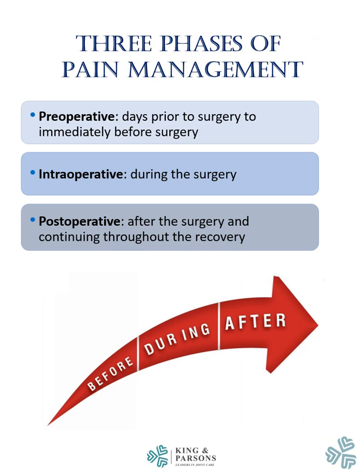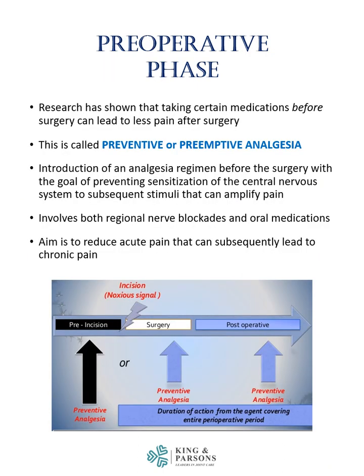There are 3 phases in the pain management pathway, and we will now review these. These include the preoperative phase, which occurs in the days prior to surgery and immediately before surgery, the intraoperative phase, which occurs during the surgery, and the postoperative phase, which occurs after surgery and continues throughout the recovery. We'll talk about the preoperative phase.